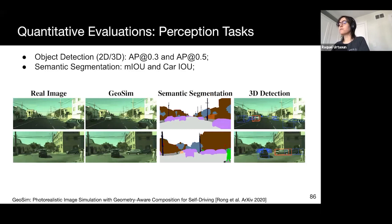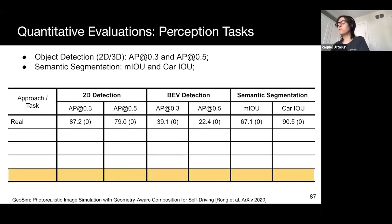In addition, we conduct downstream perception tasks, including image segmentation, 2D object detection, and monocular 3D object detection on the simulated images and compare the performance with real images. We now show how perception algorithms trained on real data perform on images generated from the different simulation baselines. We first show the results on real images. The numbers in the parentheses indicate the performance gain or loss using different simulations.